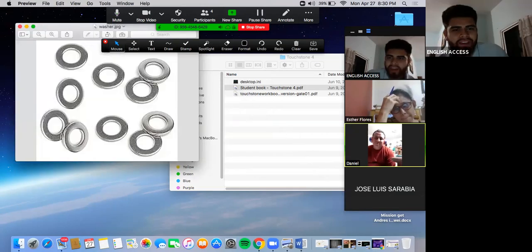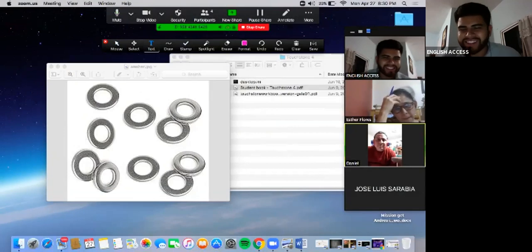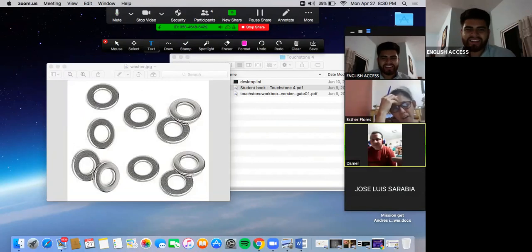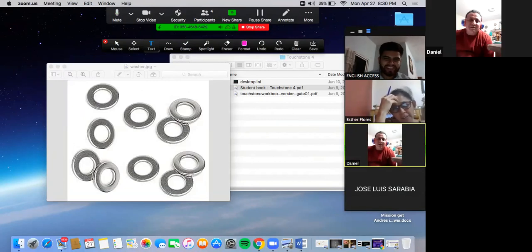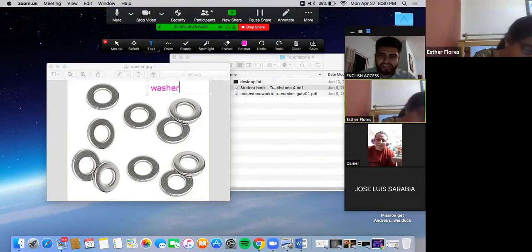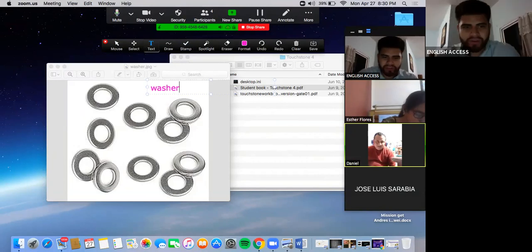Okay, what are these in Spanish? Titi, do you know? Rondanas, no? Yeah. Rondanas. In English, they're called washers, or singular washer. Okay. For washer. Example.